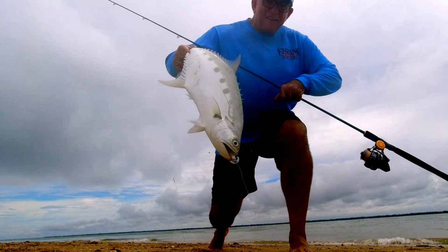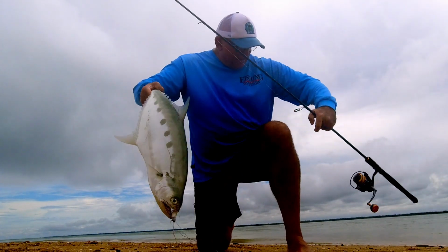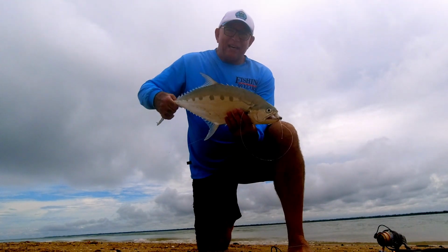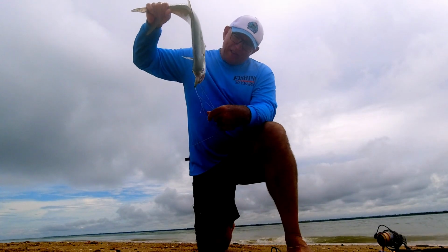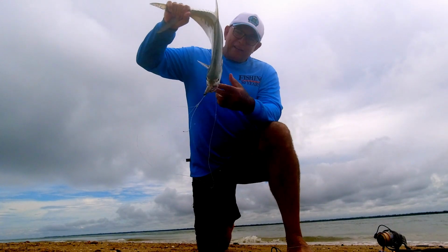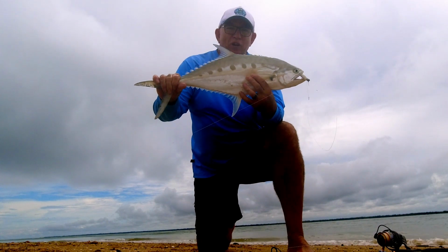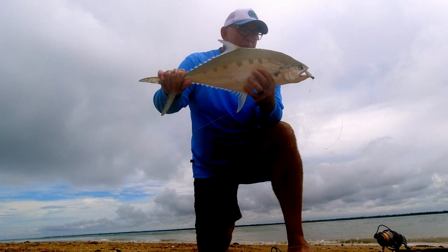Look, great way to finish out the session and keep the sand out of that LV spin reel. But look, just walking along the beach, it's so much fun. You don't need a boat. I'm up here in the wet season, but up here in the dry season is just as good. The tides and the weather's usually a little bit better for it anyway.